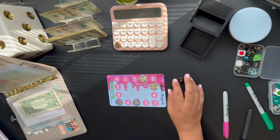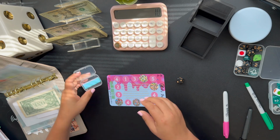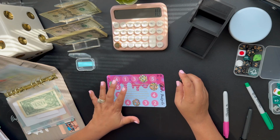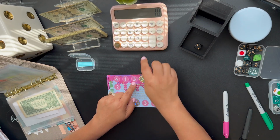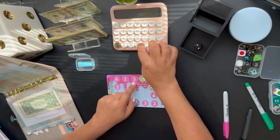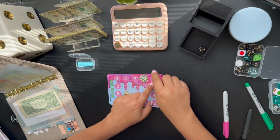Okay, let me make sure that I have my space markers here. And we're just going to start wherever. We're going to start here. So 1 and 2, that is for $3. Okay, let's keep going. 2, 1 and 2, that is for $5.